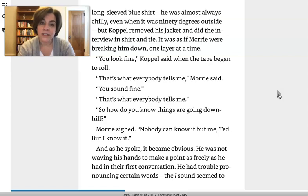Morrie wore a long-sleeved blue shirt. He was almost always chilly, even when it was 90 degrees outside. But Koppel removed his jacket and did the interview in shirt and tie. It was as if Morrie were breaking him down, one layer at a time.